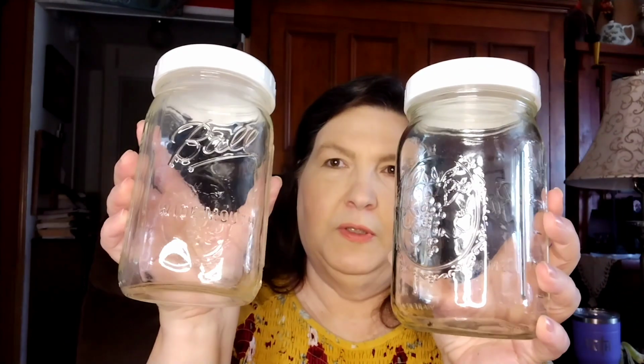I got a couple of wide mouth jars with the lids. And this one has a hole in it so you can drink out of it. And it looks like it was a homemade hole. But these always come in handy for canning or for dry goods. So I wasn't going to pass that up. I got another Ball jar. And this one did not have a lid with it.